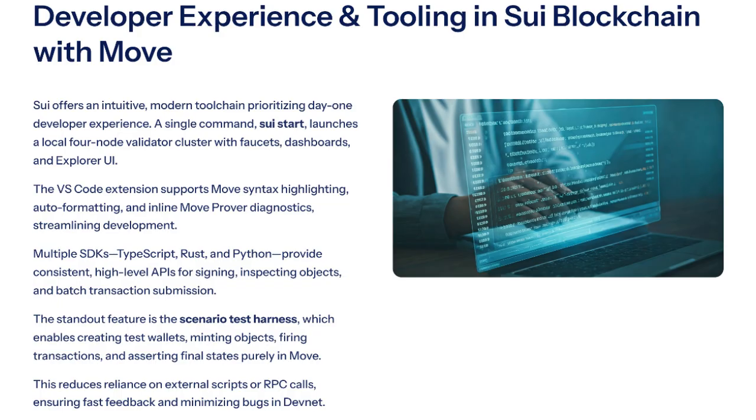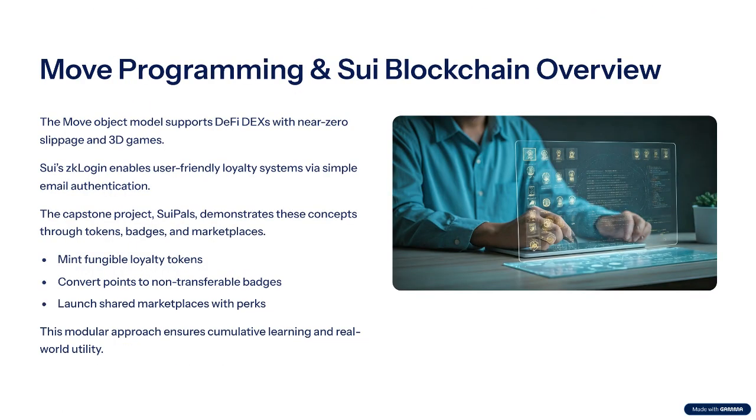The object model you've just met already powers dozens of live projects. DeFi decks with near zero slippage, 3D games whose items are first-class objects, and crucial for Web 2 brands, loyalty systems that a user can claim with nothing more exotic than an email account thanks to SUI's ZK login feature.